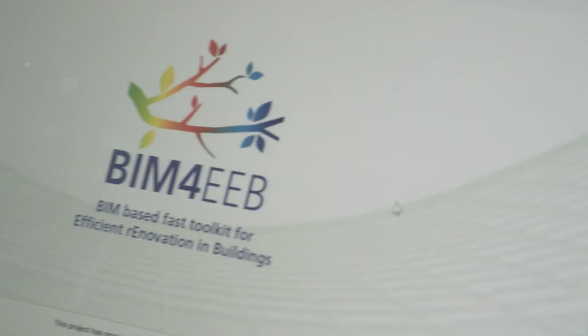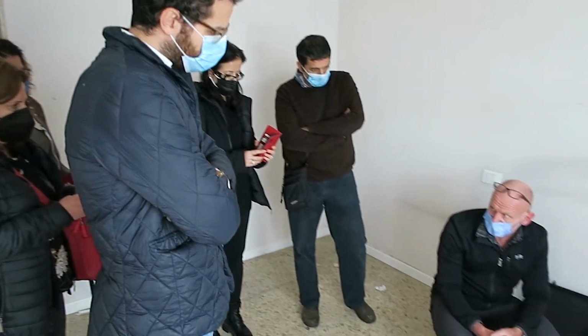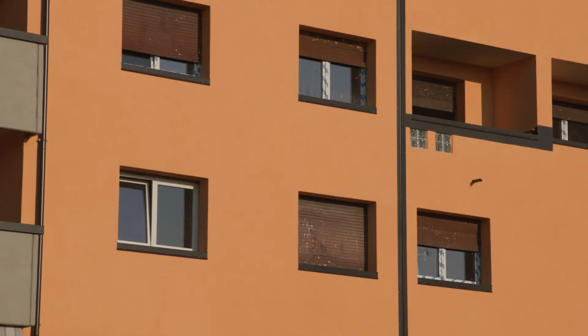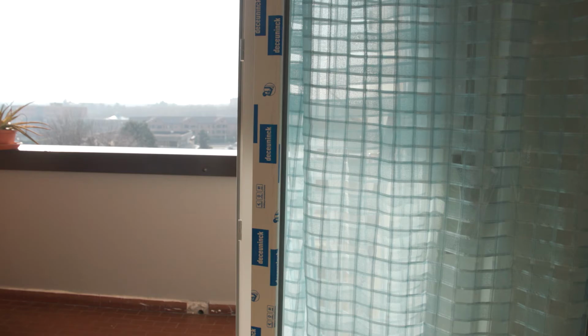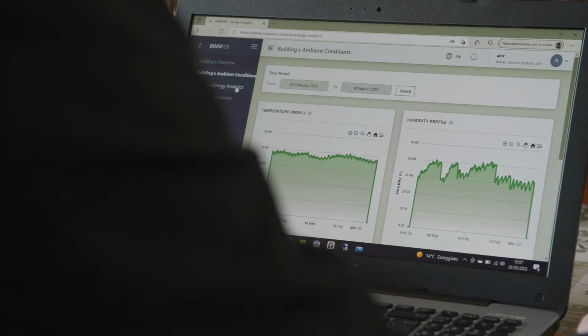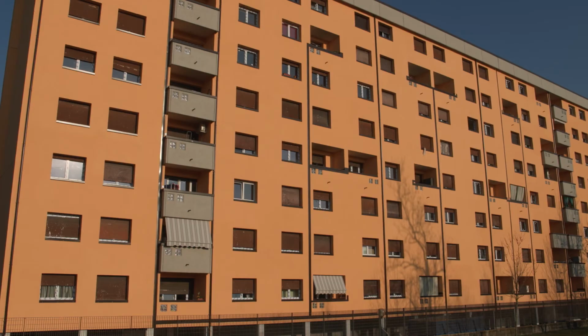The BIM4EEB toolkit enables more transparency in public procurement, communication among stakeholders throughout the renovation stages, increasing productivity, better management and coordination of information generated by renovation projects. Sensors provide accurate information which increases the efficiency of the renovation process. Better activity tracking throughout the construction process reduces disruption on site and can potentially reduce costs.